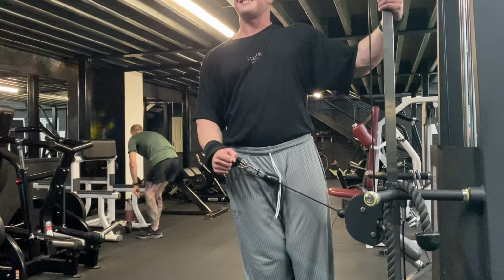So that is push wrapped up. Very productive session. Very happy with how we executed all movements. Progressed on every lift today, which was good.